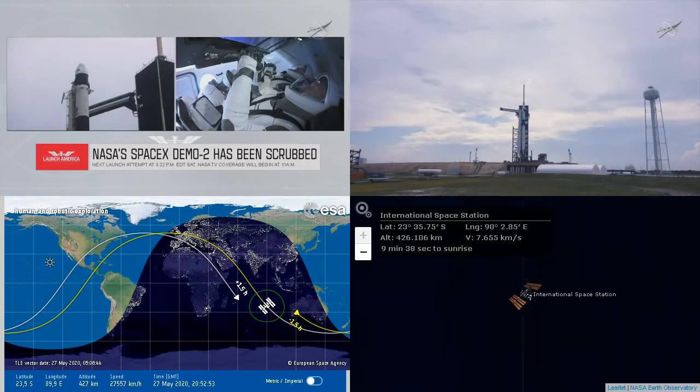Just looking at our data, it looks like that RP-1 is just about all out. So we'll just kind of stand by for a few more moments. Hopefully we get that call soon, John and I.